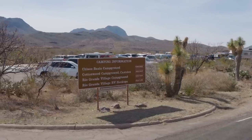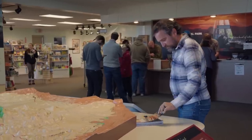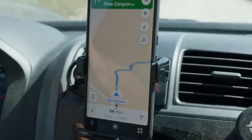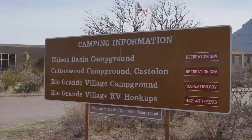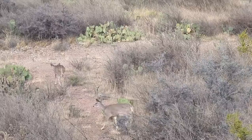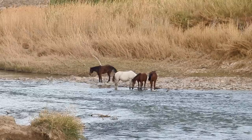Designated as such in 1935, this once hidden gem of a national park has nearly doubled its visitation in the past decade. With no major cities or towns nearby, most visitors are driving at least 4 hours or more in order to explore all that Big Bend has to offer. It's the 15th largest national park in the system, and with 200 miles of trails, several campgrounds, and more than 800,000 acres, it really is a destination park where you should plan to spend several days.